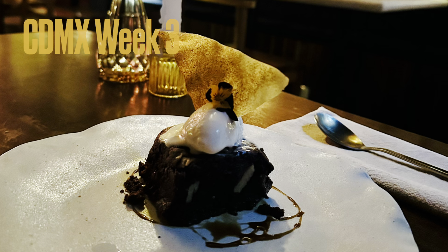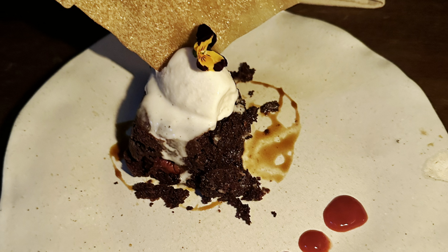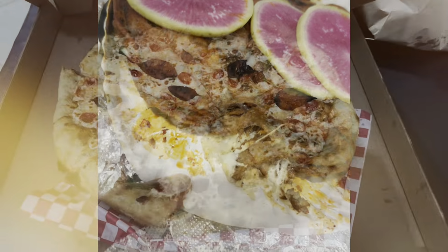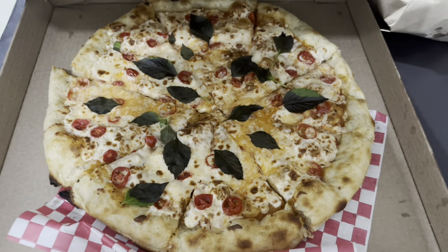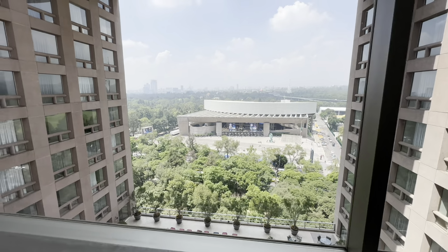And of course, we're starting with chocolate dessert. I think I've eaten every brownie and chocolate cake this city has to offer. And then Birria Tacos and Pizza has been a staple for us because it's quick and easy and affordable on DoorDash or Uber Eats.